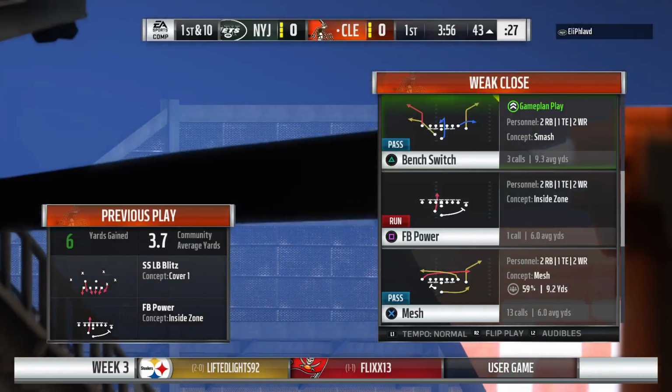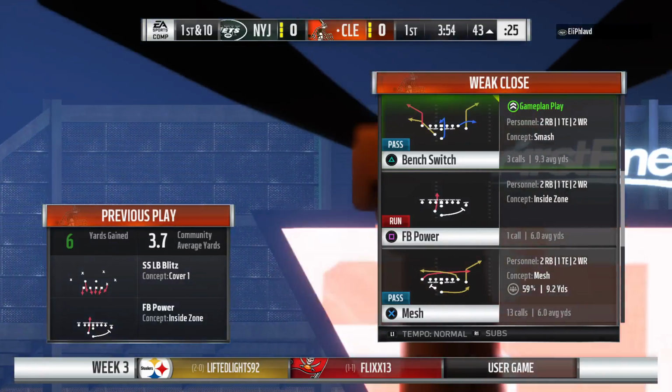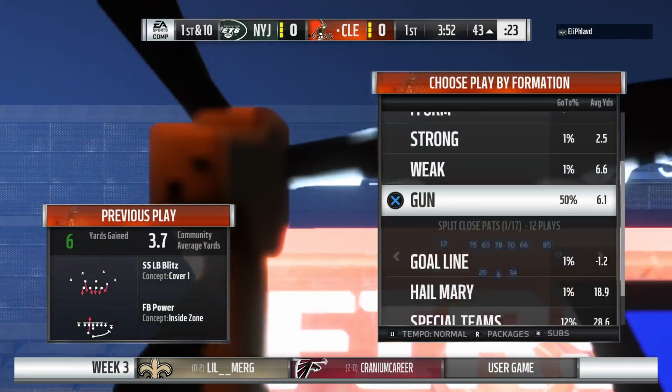Tendency most teams have. You don't usually hand the ball to your big guy in that situation. Sometimes you catch them by surprise.